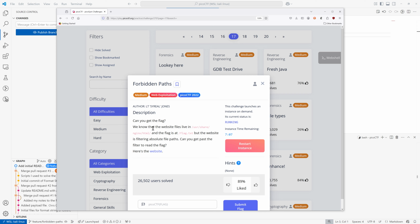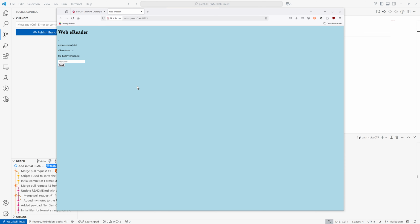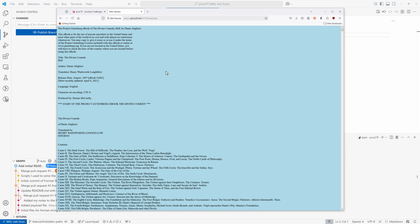So let's go to this website here. All right, so you can see it's an e-reader, and you just put in the name of the file that you want to read, and it takes you there. And this is a Divine Comedy.